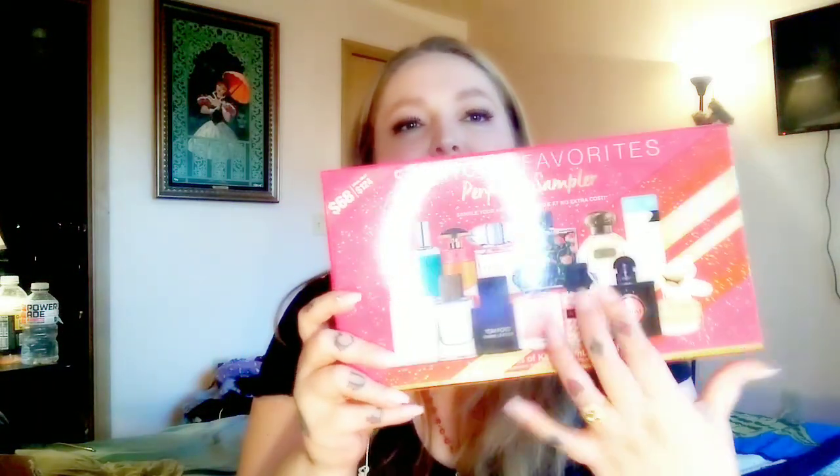Or if you just want to buy the box to maybe try some of these scents for yourself, and then you get the full size redeemed for whatever your giftee would like, you can have the fun of sampling, but also get a discount on a gift you were going to be getting already. I think it's amazing, honestly. So let's go into the fragrances.